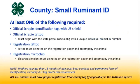We will start off our presentation with our small ruminant ID, so things like sheep and goats. For this year, we want to make sure that everyone is aware of the change in terms of what is required at the Indiana State Fair, which we will talk about a little bit later. But we also want to make sure you're aware of what official ID looks like in the state of Indiana.